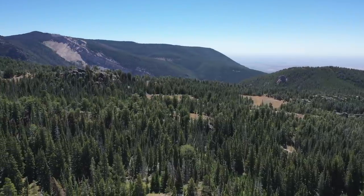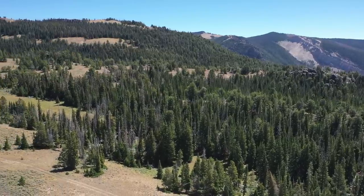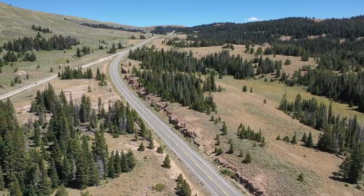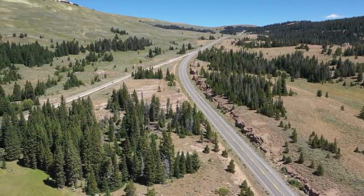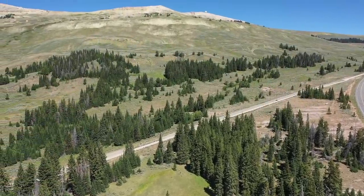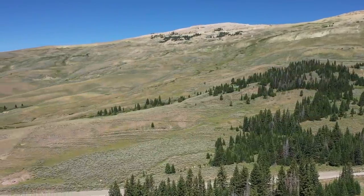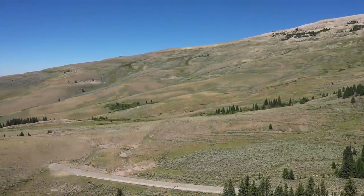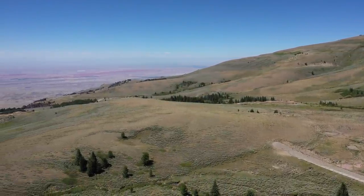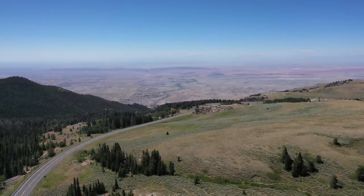Well, kind of our last look at the Bighorns here. Very impressive. Camping, fishing, about anything you can think of. Four-wheeling. Bet if you like winter, snowmobile. What a good ride. All righty, well, that's where we're heading. Get landed, let's get on the road.